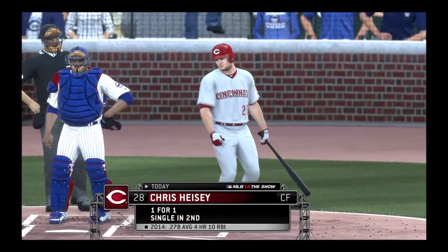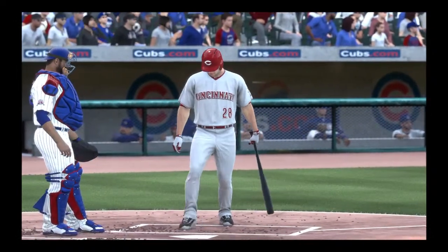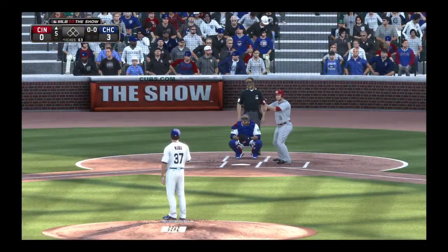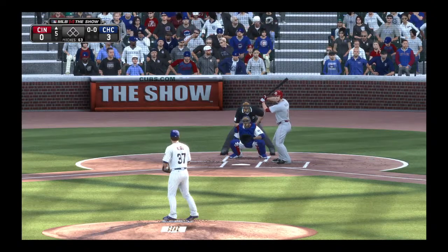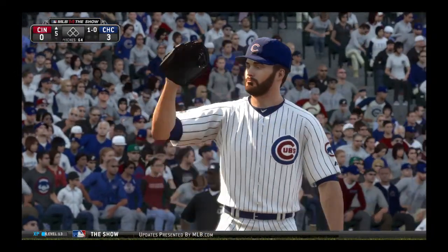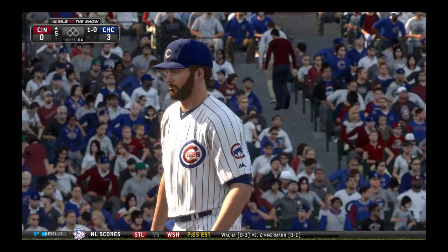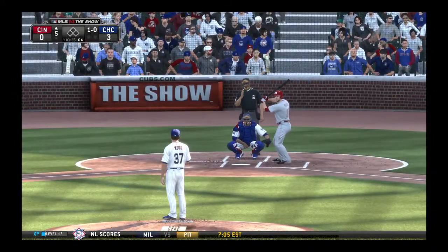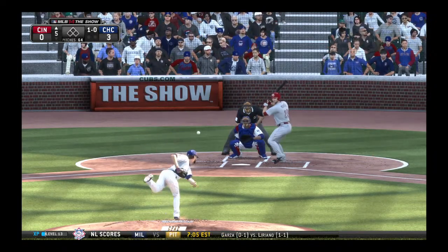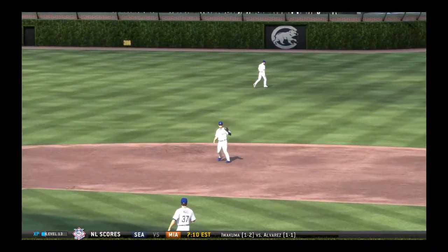Chris Heisey will make his way towards the box to lead off the 5th. For Cincinnati, center fielder, Chris Heisey. Come on, Cubs! Come on, Cubbies! Here's the first offering. Up and away to start the inning. It's 1-0. Ball up! Here's a bouncing ball headed to Barney at second. And the 5th inning will start with a ground out, 1 away.